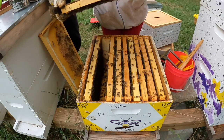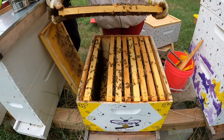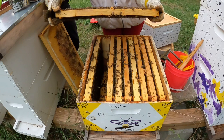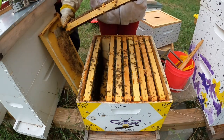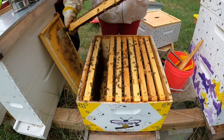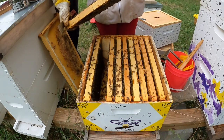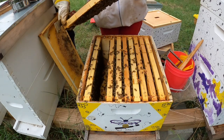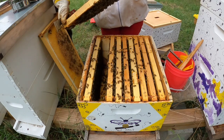Young, super young larva. Okay, she made it to this frame. There she is. Right there over top of the honey. She's a little bitty. Can you grab my phone and get a picture for me? It's in my back pocket. She's a little queen. That almost looks like a virgin queen, don't it?